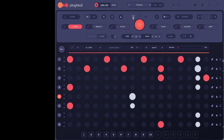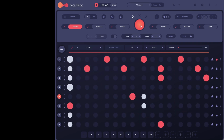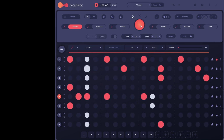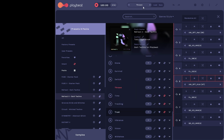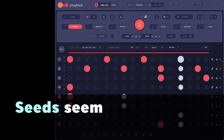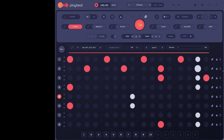Playbeat also has some pretty cool randomization features, including being able to randomize individual drum sounds, the entire kit, and the sequencer as well. It has a very powerful smart random where you can select seeds with this little button here. And then if you turn the random knob to the right, it will provide smart randomization based on the seeds that you've selected. This works pretty good most of the time, and it's the best way to really control the randomization so you don't end up with garbage sequences.